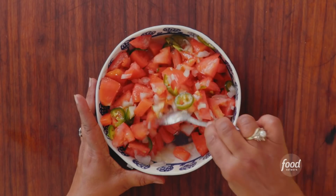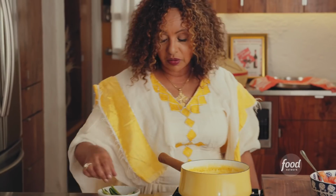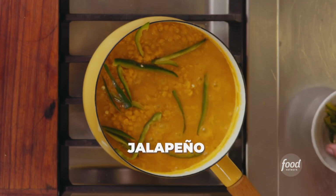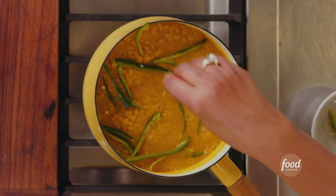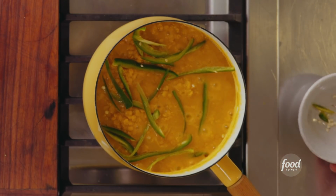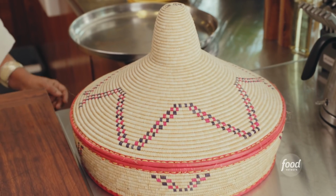Oh, it looks beautiful. It's gonna taste so good, you might just eat this. So I'm gonna put this jalapeno. It looks too much, but it's not too much. It's just 1 jalapeno you need. I want it to be on top. It doesn't overcook that way. While these jalapenos are cooked, I'm gonna get ready the rest of the dish.